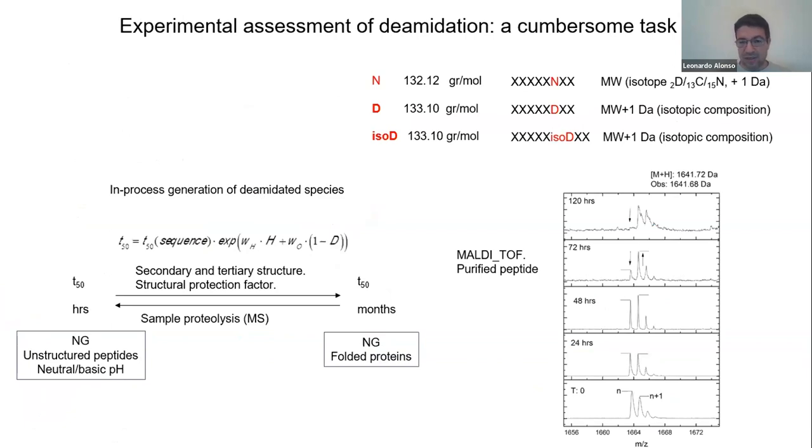So we would like to obtain experimental deamidation data from this deamidation hotspot. But high quality deamidation data, specifically quantitative deamidation half-time data, are scarce because there are two reasons that work against the determination of accurate data. First of all, is the accelerated generation of the deamidated species during sample processing.